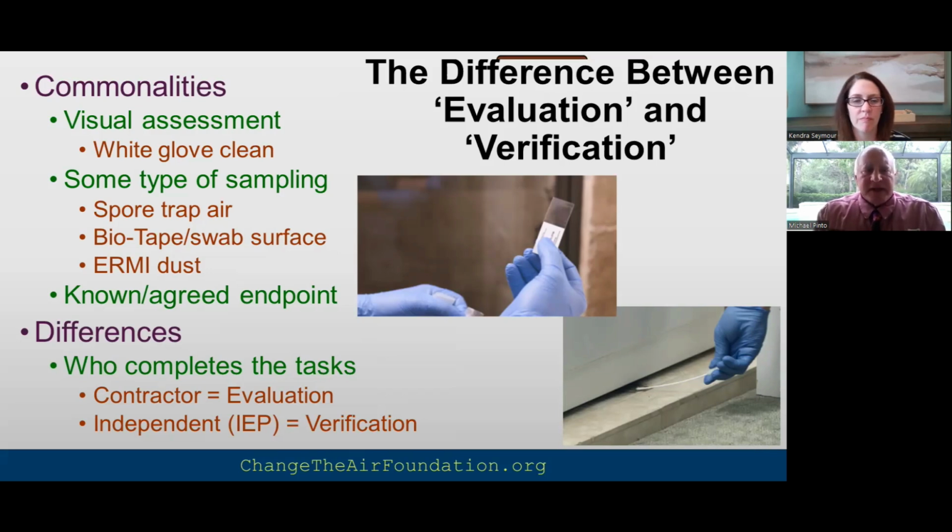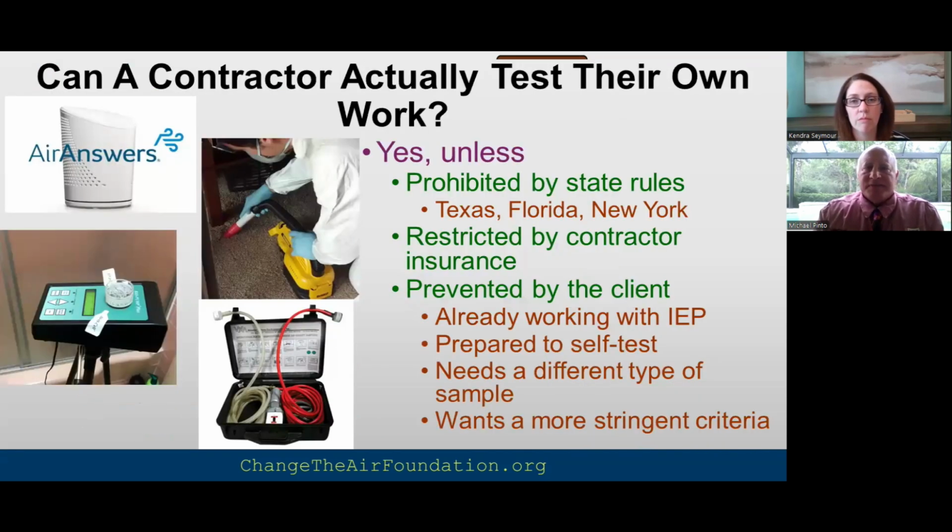The difference in this particular case between evaluation and verification is essentially who takes the samples. If the contractor takes the sample, which many people think, oh, that's verboten, that's bad, the answer is not necessarily, and not in every case. That's considered to be a post-remediation evaluation. If it's an independent third party that comes in, or a consultant or an industrial hygienist or somebody like that, and they take the samples, that's considered to be post-remediation verification.